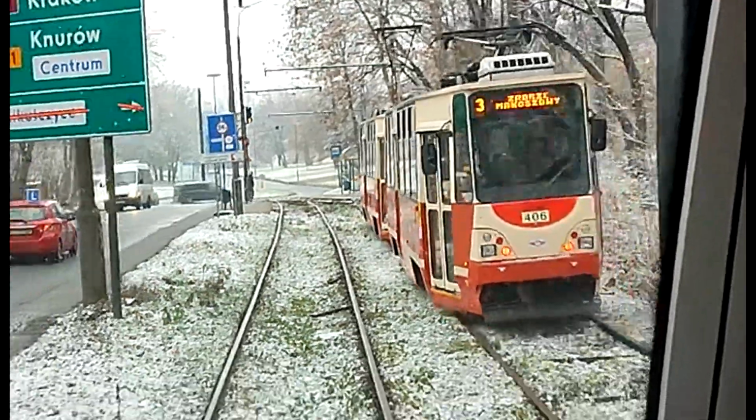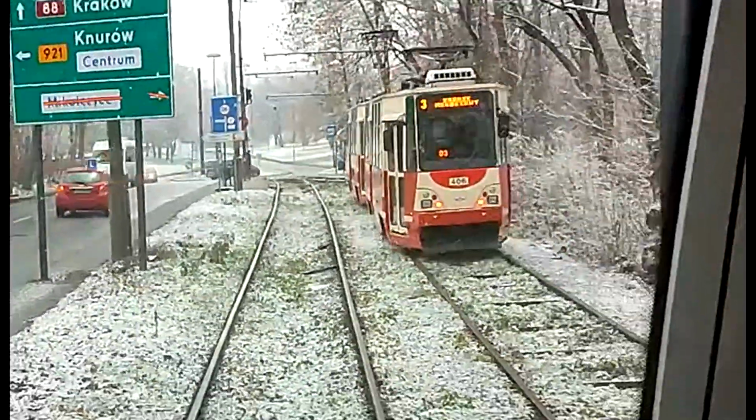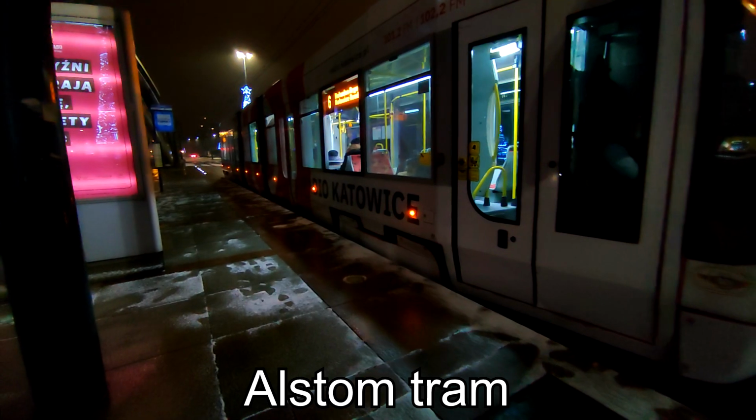They also have some old Konstal trams which are bi-directional, but sadly I did not manage to get on one of these. And now let's take a ride on an Alstom tram. An Alstom cannot make a good tram even if they actually tried. The bearings on this tram sound knackered.